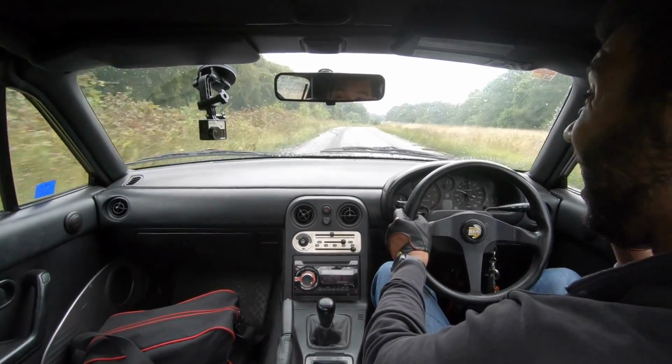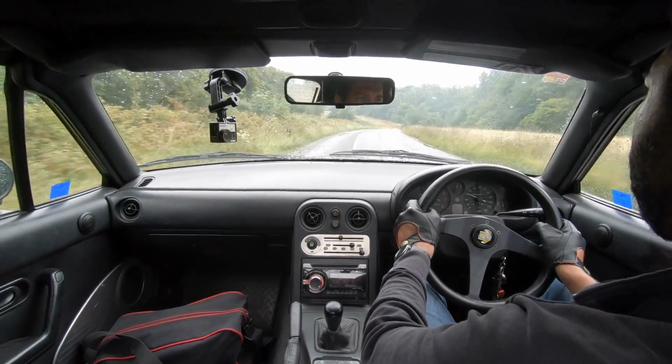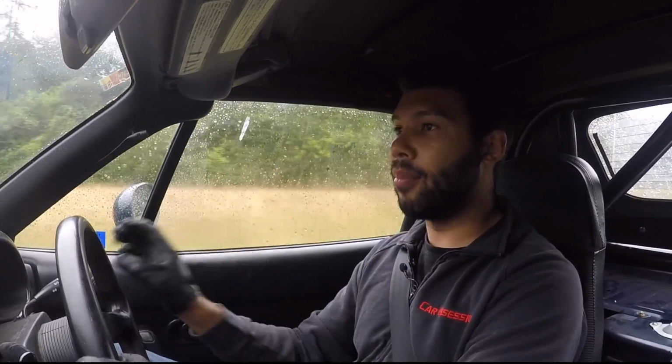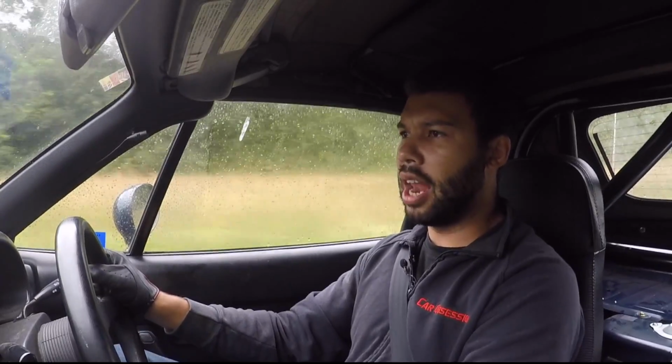Pirelli P6000s, they're not very good in the wet. And before you say, well, replace them, I am. So tomorrow I'm getting brand new tyres for both axles. I'm getting the Michelin Pilot Sport 3 tyres. So hopefully I'll have a bit more grip when it's damp.